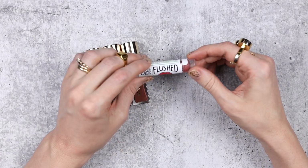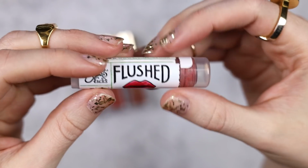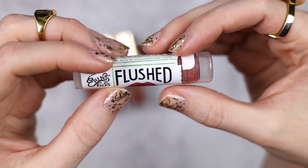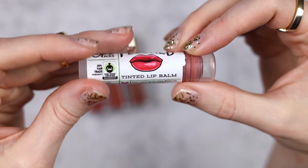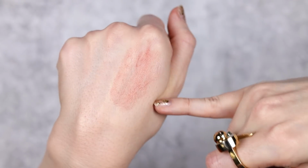So this is a tinted lip balm. So of course it feels good when the lips are dry. I've talked about this a number of times, I feel like, in overhead videos recently. It's lovely because it is a tinted lip balm, but it looks so beautiful on the lips. It looks like really beautiful makeup. It's by Aaron's Faces. I love this color Flushed. It's like the balance of tones is really good. Sorry, that's like the least elegant swatch ever, but you can see what I'm getting at.